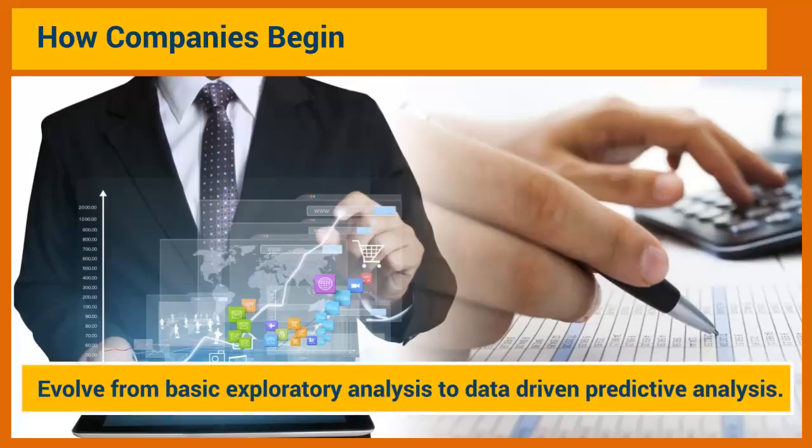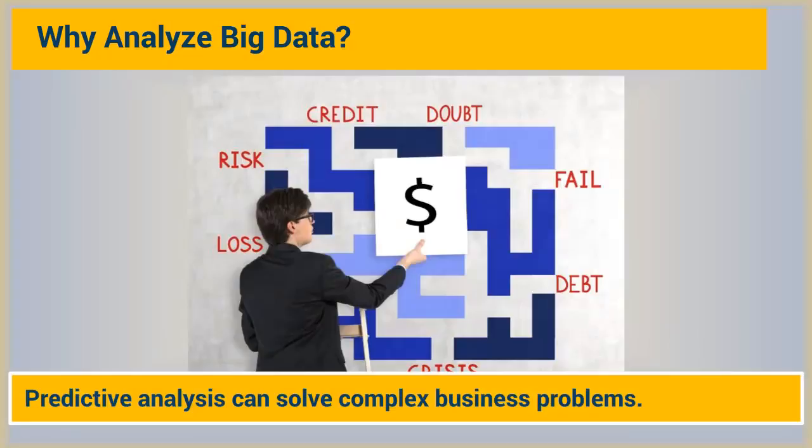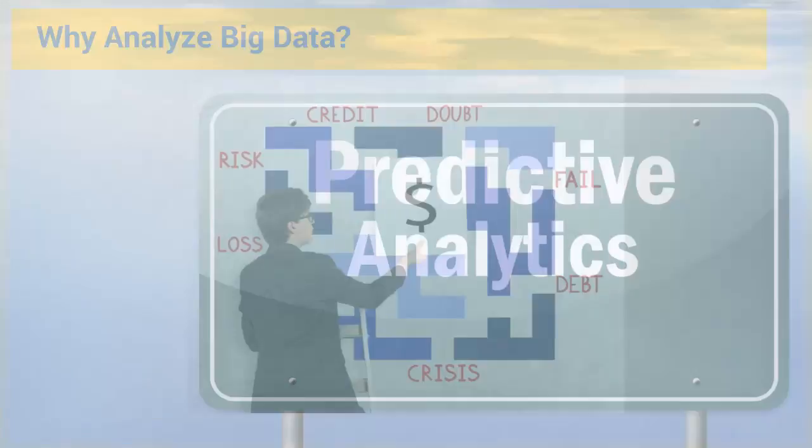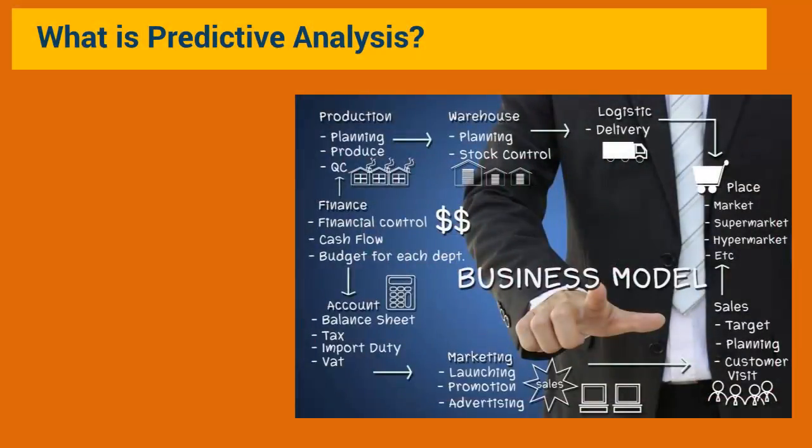This analysis would help the organization move from basic exploratory analysis to data-driven predictive analysis. And because of this ability of predictive analysis to solve complex business problems, big data analysis is gaining popularity exponentially. But what is predictive analysis? Predictive analytics is a popular big data analytics that uses big data to determine future outcomes. It cannot predict the future, but can influence the future of the company.